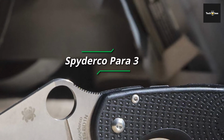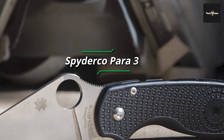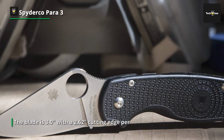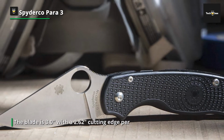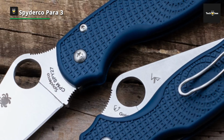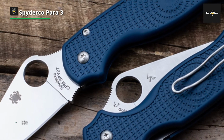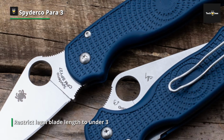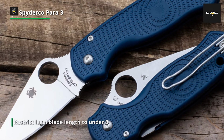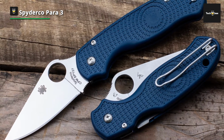Spyderco Para 3. The blade is 3 inches with a 2.62-inch cutting edge per Spyderco's specifications, versus the PM2's 3.44-inch and 3-inch cutting blade, which means it's legal to carry in places that restrict legal blade length to under 3 inches. The blade shape is a clip point with a straight spine, hollow flat ground from CPM S30V steel, the same as the PM2, but shrunken down in length so the blade resembles the flat ground Delica 4 in proportions.